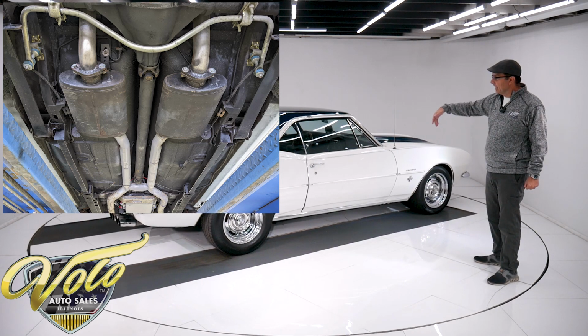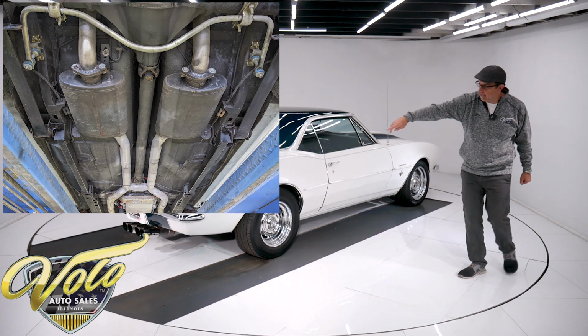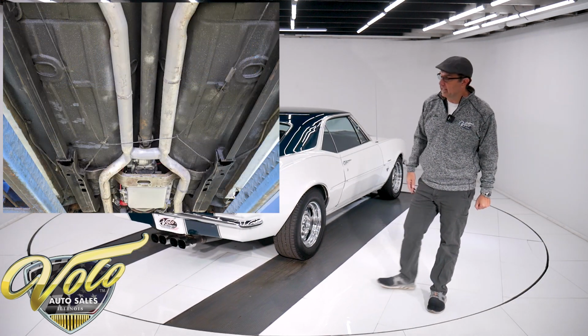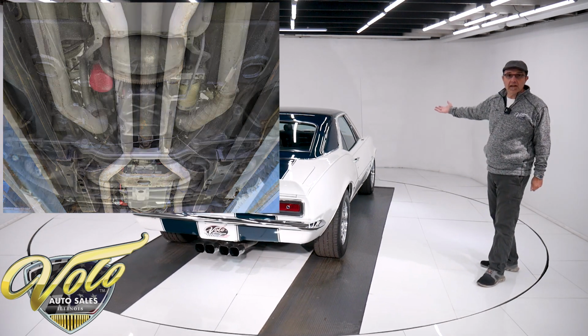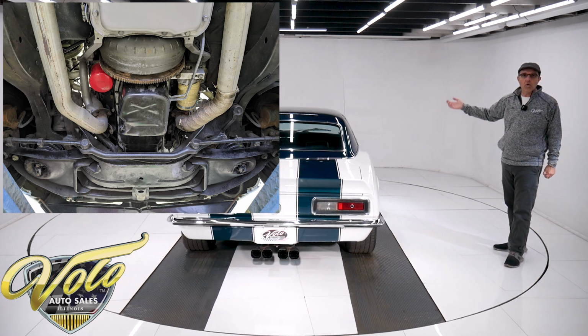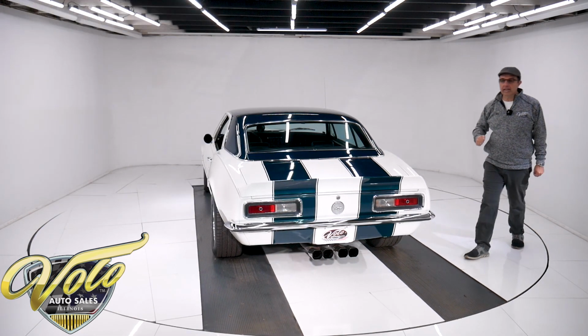Dual exhaust with a crossover pipe, and it has quad tips coming out the back, which you'll see here in a second. You'll also hear it run towards the end of the video. It's got a high torque starter on the bottom of the motor. It's a 700R4 overdrive transmission. It's got a posi rear end in the back.